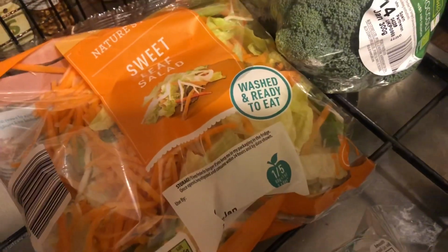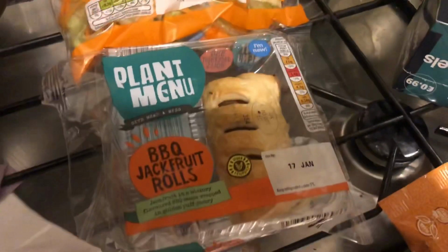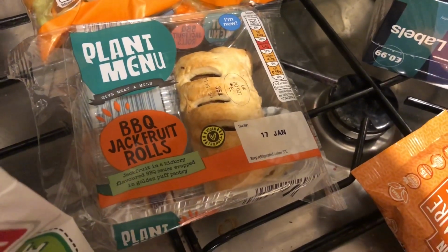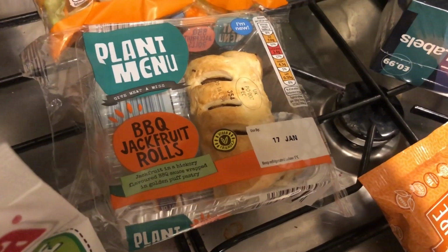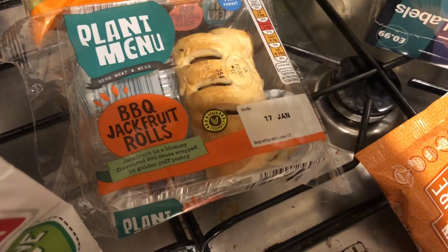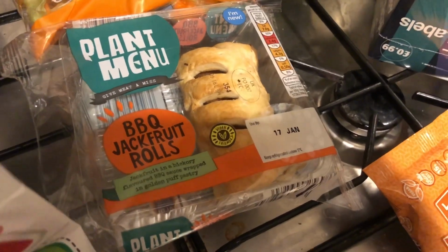I'm really fussy. I got a bag of sweet leaf salad. I got a broccoli. That's what I had in the car and I'd recommend it. The next one I have, I'm going to heat it up. And I'm going to have it for lunch, and I'm going to have it with something, whether it's vegetables or rice or potatoes. It's going to be with something.